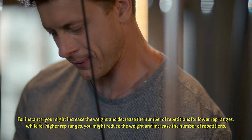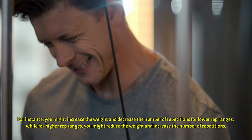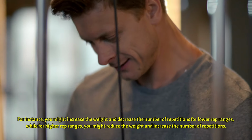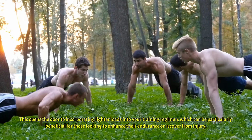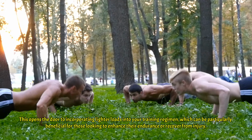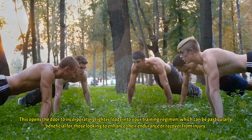For instance, you might increase the weight and decrease the number of repetitions for lower rep ranges, while for higher rep ranges, you might reduce the weight and increase the number of repetitions. This opens the door to incorporating lighter loads into your training regimen, which can be particularly beneficial for those looking to enhance their endurance or recover from injury.